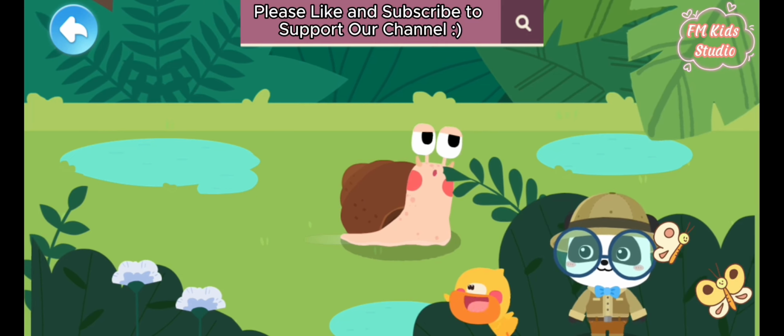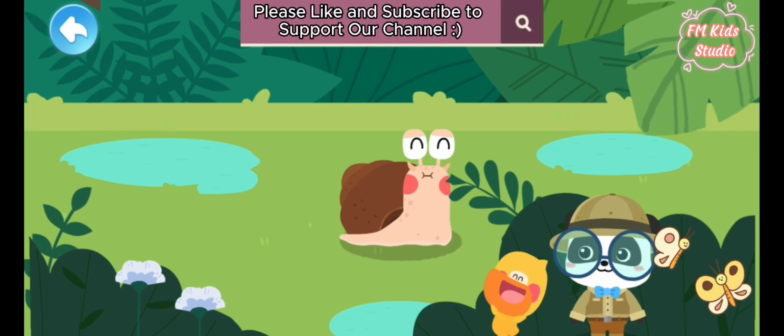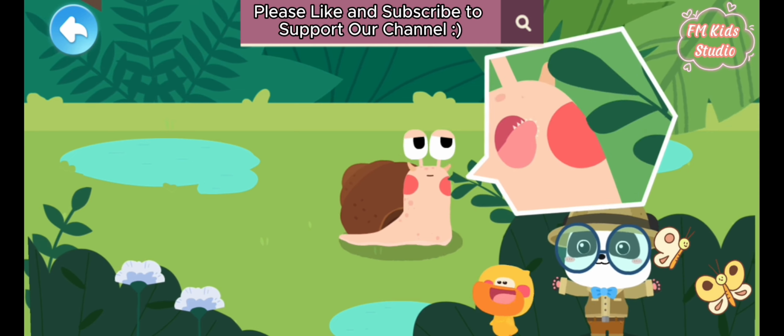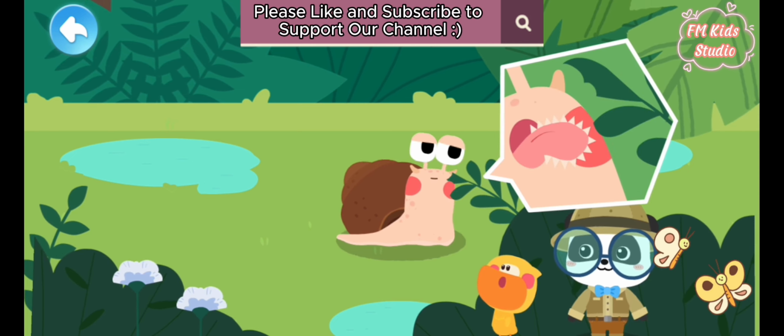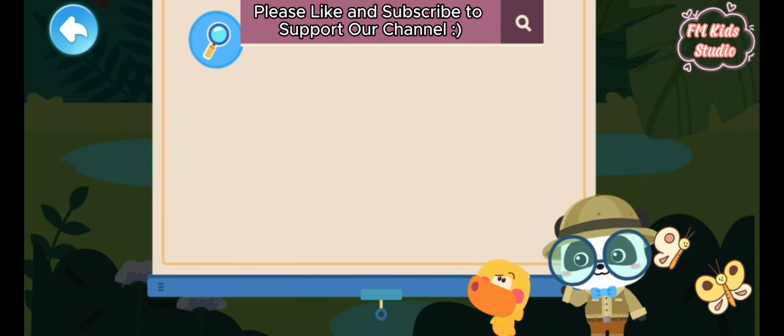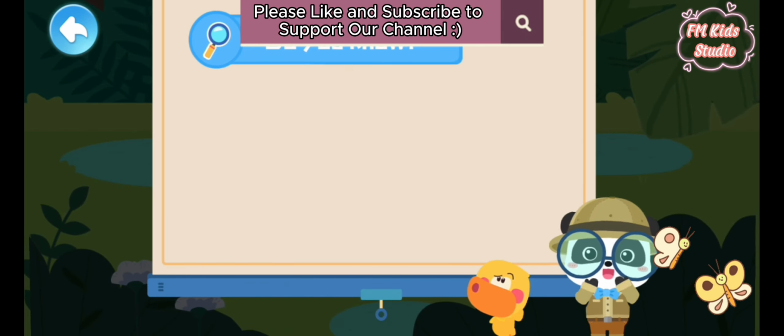Kiki. The snail carries the round shell and eats leaves. Let's observe and check out how a snail eats. Huh? How does a snail eat? Kids, do you know how a snail eats?